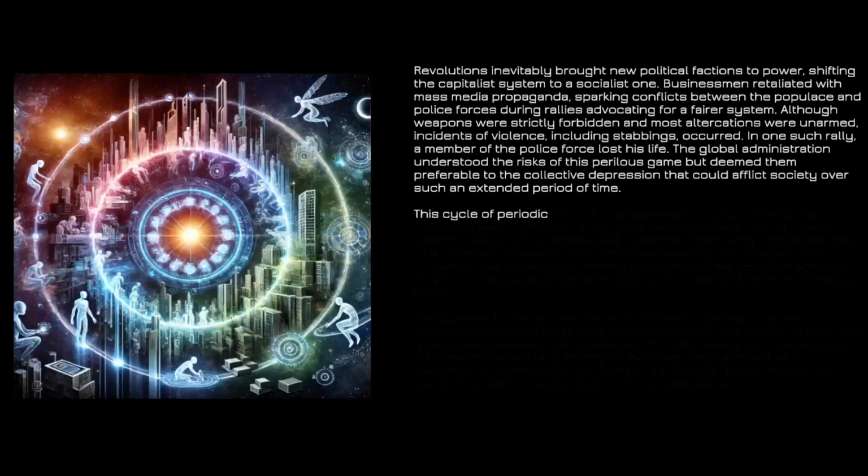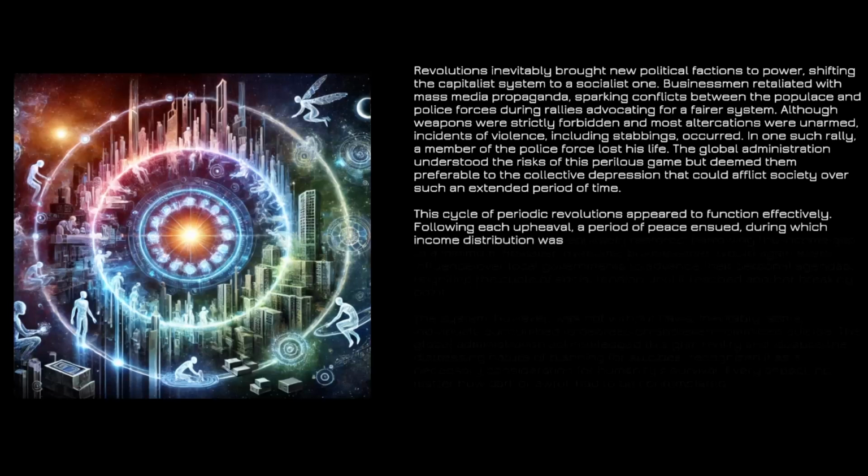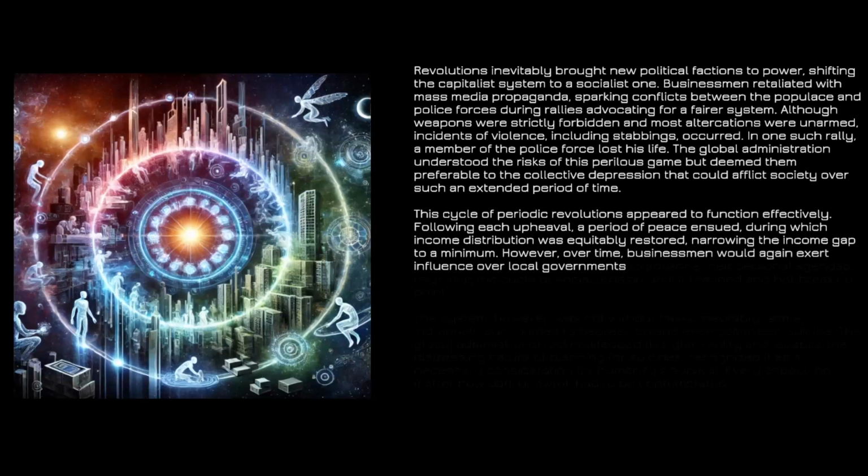This cycle of periodic revolutions appeared to function effectively. Following each upheaval, a period of peace ensued, during which income distribution was equitably restored, narrowing the income gap to a minimum. However, over time, businessmen would again exert influence over local governments to advance their personal agendas, reigniting the cycle of social tension until it reached another breaking point.